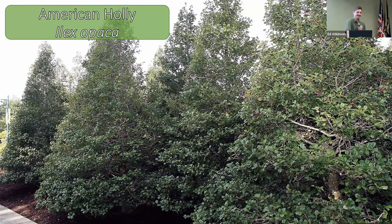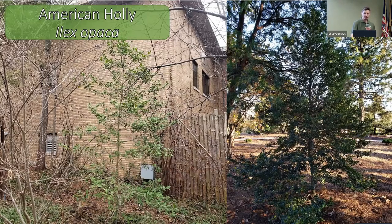Anyway, some evergreen screening plants that'll take a little more shade. Ilex opaca, the American holly. Just a really pretty, nice evergreen tree. Pretty available, there's a lot of different selections. Nice red berries through the winter, also make good bird food. But they can open up a little bit in really, really deep shade. It depends on the cultivar and the individual that you get and how deep that shade is.